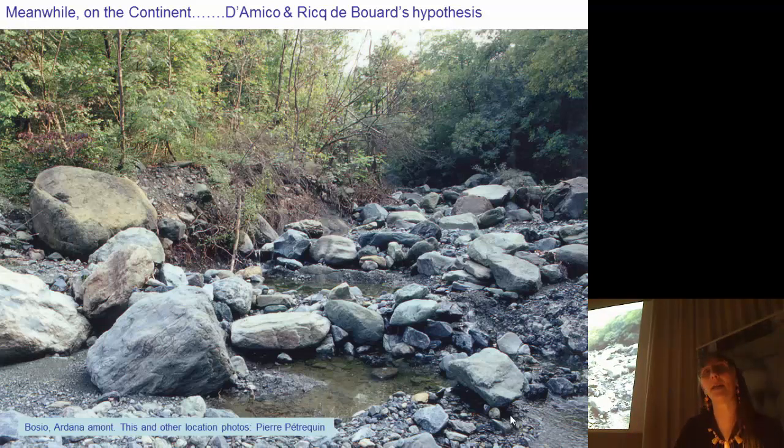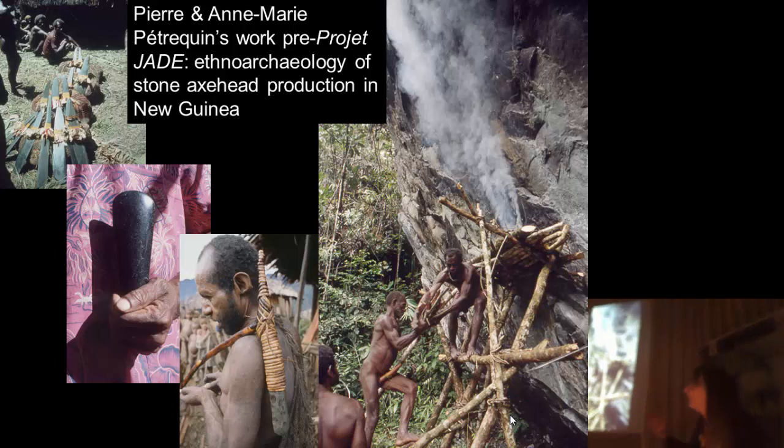However, Pierre and Anne-Marie Pétréquin, who had done a lot of ethnoarchaeology in Papua New Guinea, had another thought about this, because they did wonderful work with the last surviving makers of stone axe heads. We know that as soon as steel became used in Papua New Guinea in the 1960s, the production of stone axe heads plummeted. And basically the source of power for the older generation of men plummeted as well, because they weren't able to maintain their monopoly over this mysterious material.